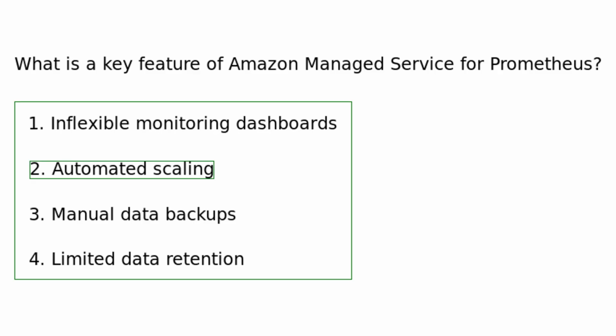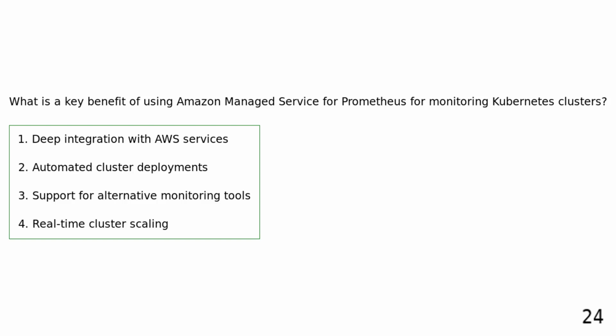One key feature of Amazon Managed Service for Prometheus is automated scaling, which adjusts capacity based on the volume of incoming metrics. What is a key benefit of using Amazon Managed Service for Prometheus for monitoring Kubernetes clusters? Deep integration with AWS services. Automated cluster deployments. Support for alternative monitoring tools. Real-time cluster scaling. Amazon Managed Service for Prometheus offers deep integration with AWS services, making it an ideal choice for monitoring Kubernetes clusters on the platform.